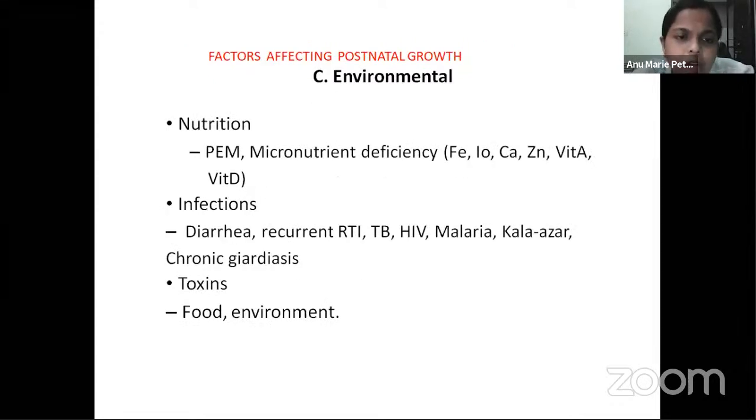Nutrition is one of the very important factors, especially in our country. In the less fortunate states in our country, nutrition is the major factor which affects the growth of the child. So PEM, that is protein energy malnutrition, is malnutrition in both protein and calories. We've learned that nutrients can be divided as major and minor. That is, what we consume in large quantity like calories, carbohydrates, proteins, fats are major. And we have micronutrients. Micronutrients are iron, iodine, calcium, zinc, vitamins like A, D. All these can also affect the growth of the child.